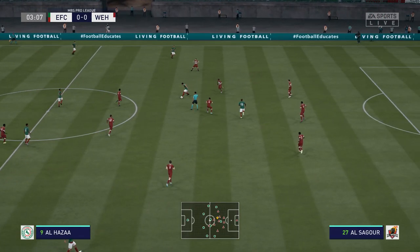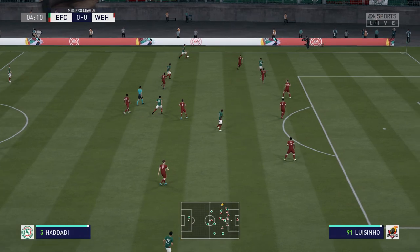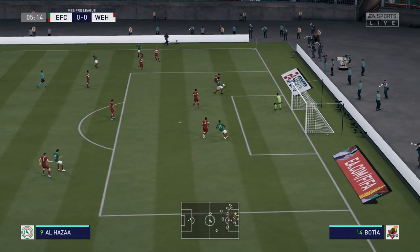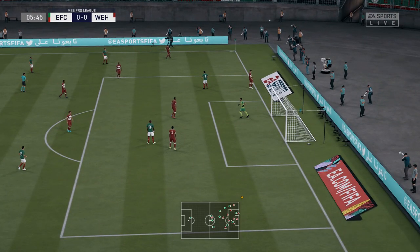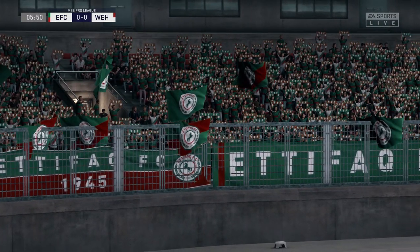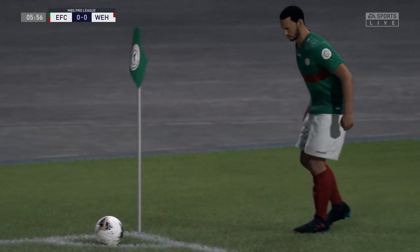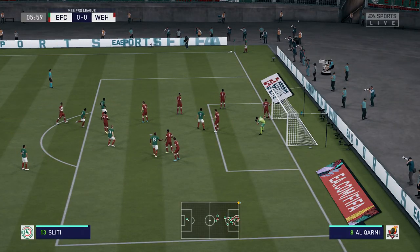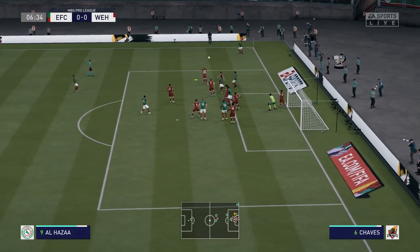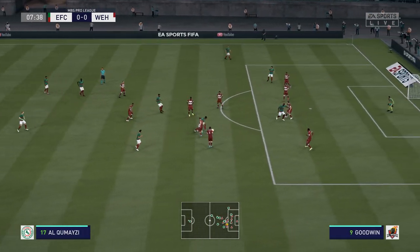Hazazi. Attacking now. Fleety. Haddadi. Cleared it well. Swung in from the corner. Oh, what a touch by the defender. He was so quick to get into position, to get his body in the way there.